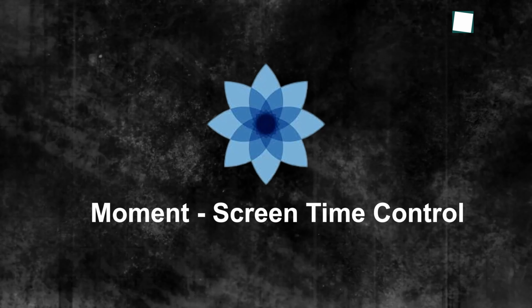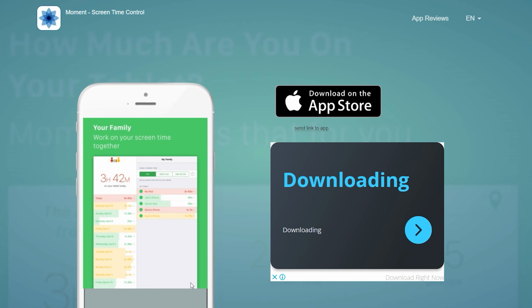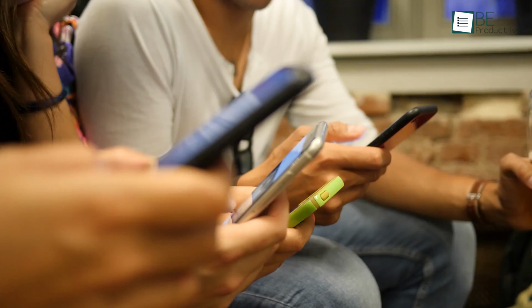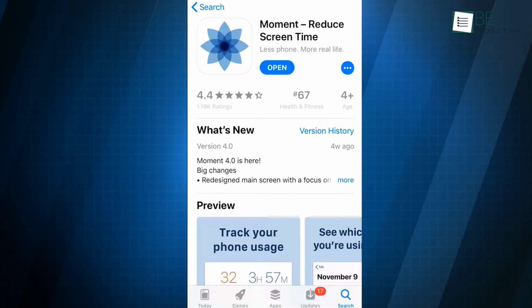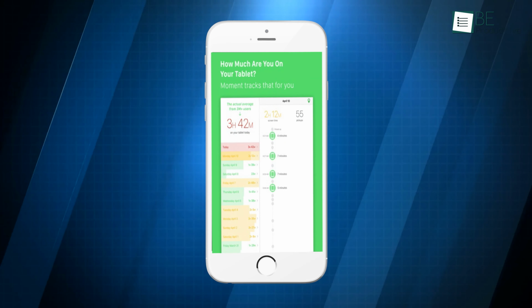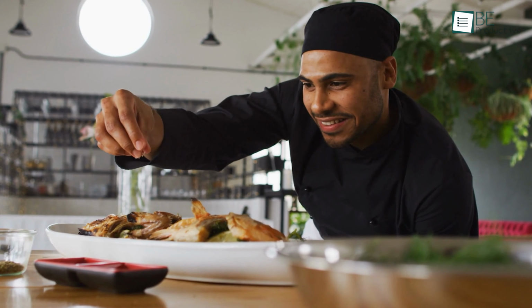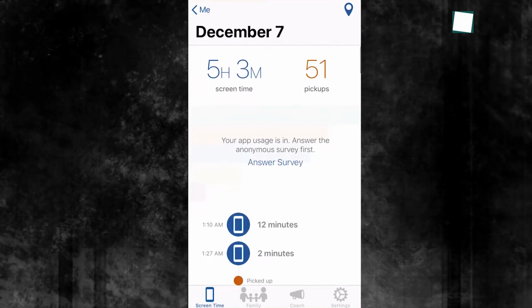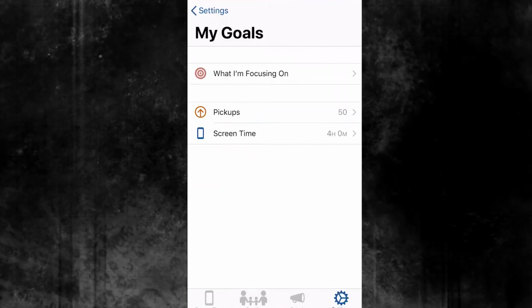So now we have Moment, which runs in the background so you don't have to constantly check it. This might help you become more aware of your habits without adding another distraction. One nice feature is the ability to set phone-free times. This could be great for focusing on workouts or meal prep without interruptions. The app also offers coaching to guide you in reducing screen time, which might help you stick to your health goals.